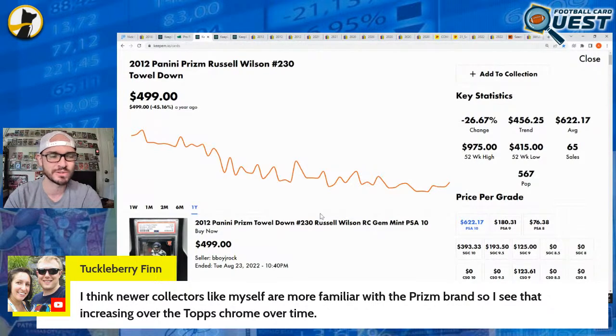Some of these other sectors within the hobby are driven by Topps. Topps is a major brand, especially for guys like me that were in the hobby big time as a kid in the early 90s and mid 90s. Topps was massive. Topps was everything, you know, or even the 80s. So understand that Topps is still going to be right up there. It's not going to get the same resale value as a Prism, but it's going to do pretty well. It's going to be right behind it, man, because that Topps Chrome is primo.